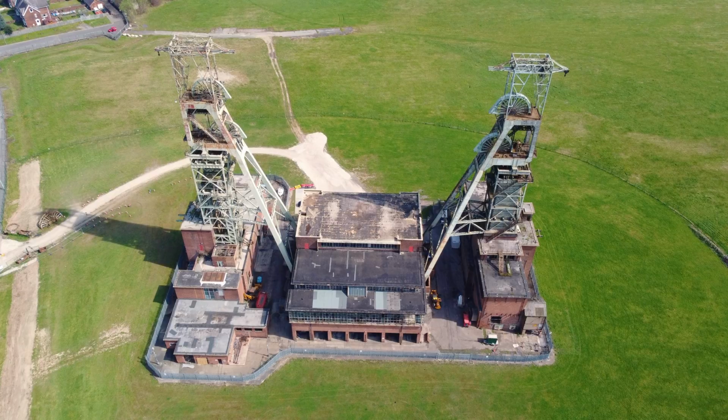And as you can see, the mine, or the headstocks, are surrounded by quite a large piece of land, and the majority of this land would have been taken up by the other buildings that were needed to operate this coal mine. The baths was generally the largest area.